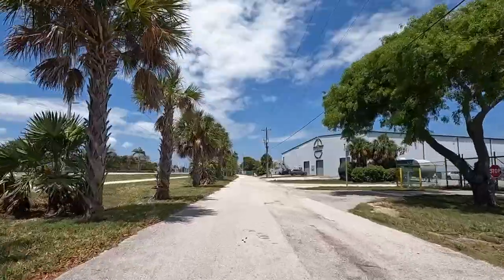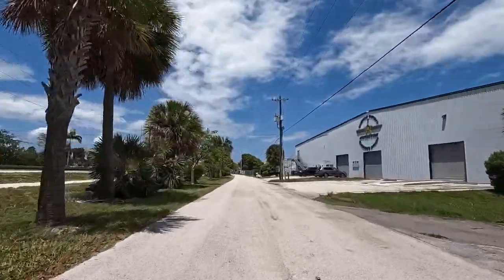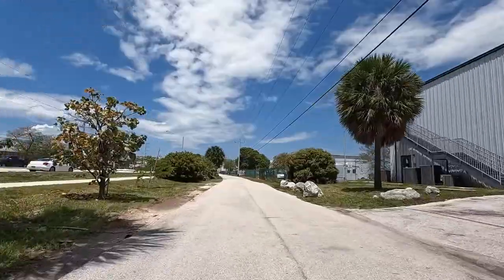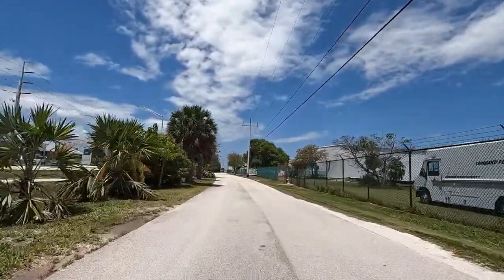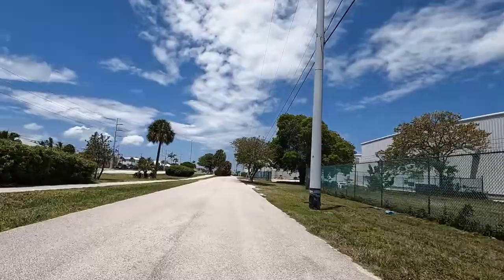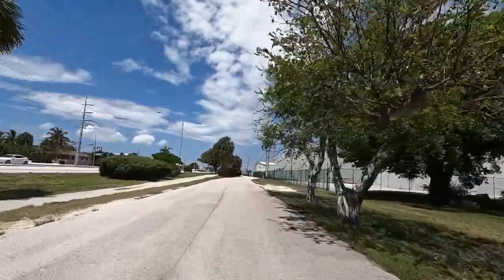I'm at 15.3 miles. Time is 11 minutes after 12. Average speed is 11.4 miles an hour. Riding time is 1:20:47. Going by the airport on my right.